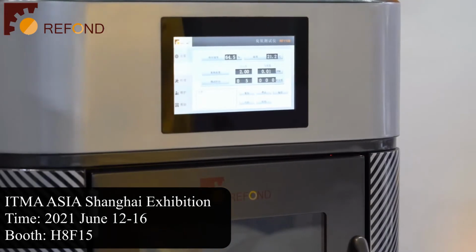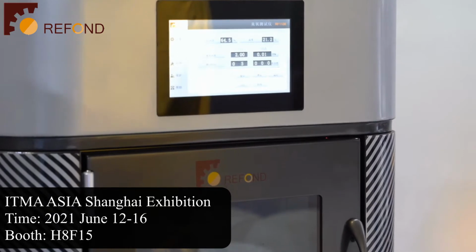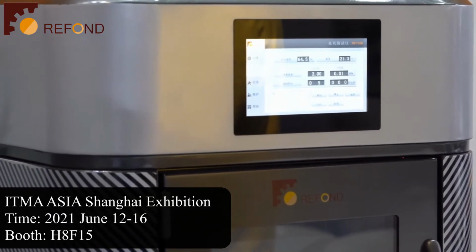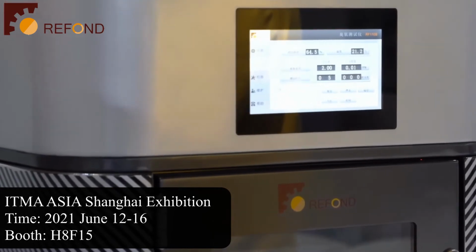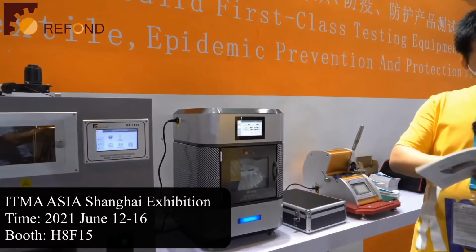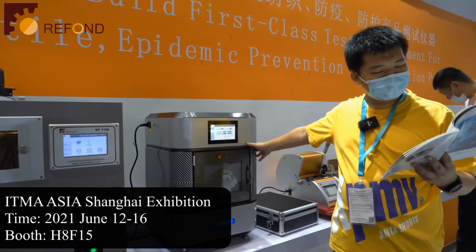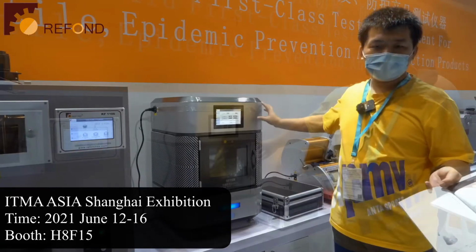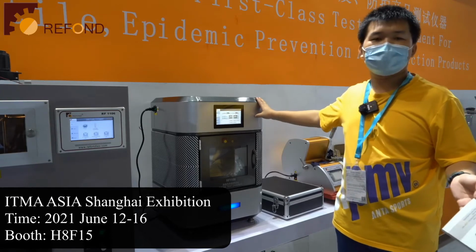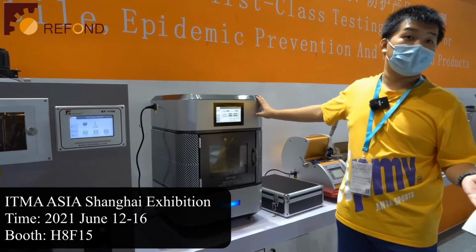This tester conforms to testing standard AATCC 109, ISO 105-G03, and GB/T 11039.3. As for consumables, for this machine, the only consumable is the ozone catalyst. Once you change the ozone catalyst, it can be used for about 5 to 6 months if you use it every day for 8 hours.